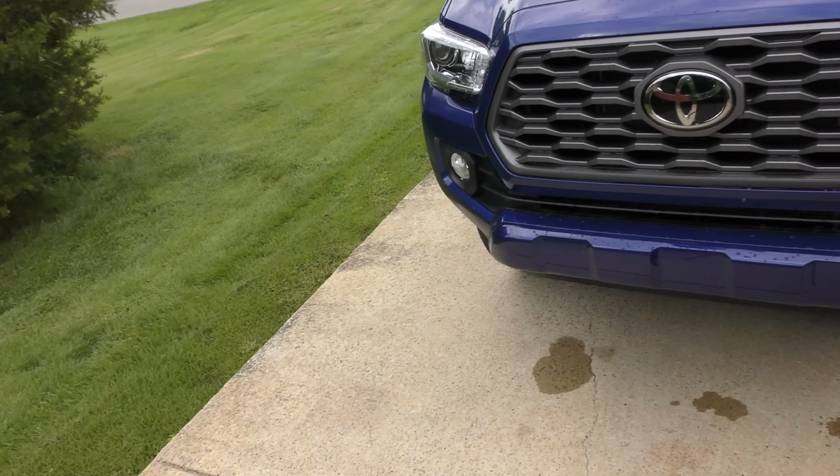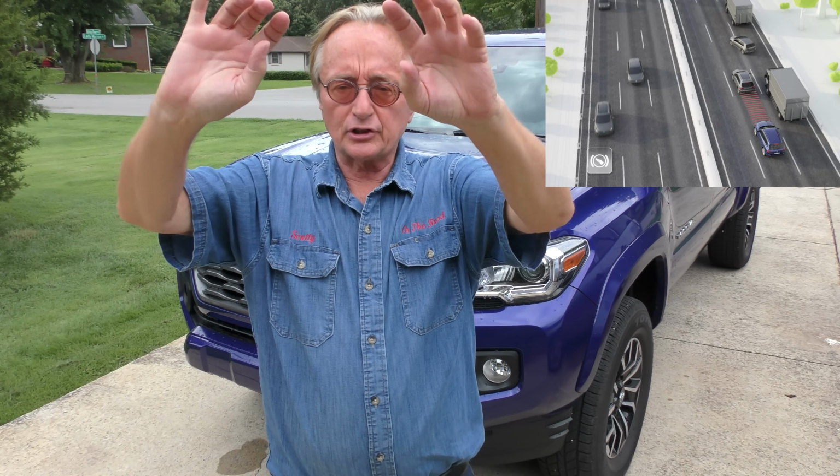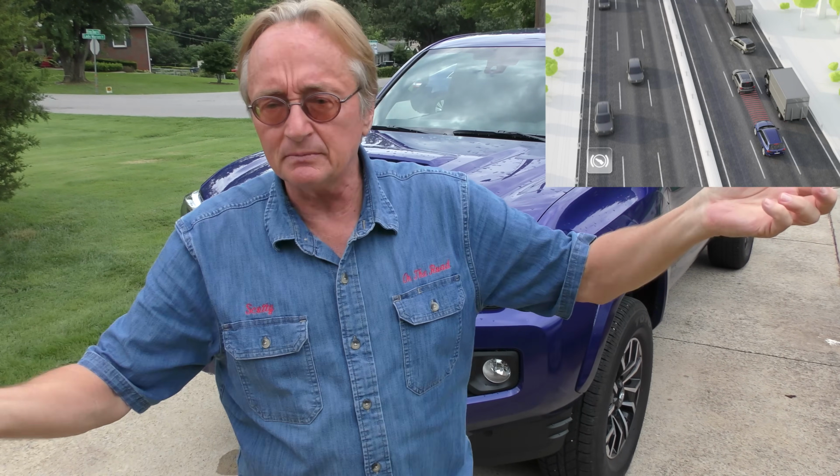So how does it work? Well, Toyota calls the system Dynamic Radar Cruise Control System. There's radar sensors and cameras in the front of the vehicle. The computer knows what vehicles are in front of you and around you. It uses any of the ADAS system, the advanced driver assistance systems that the vehicle has, to make your car not run into other cars automatically.